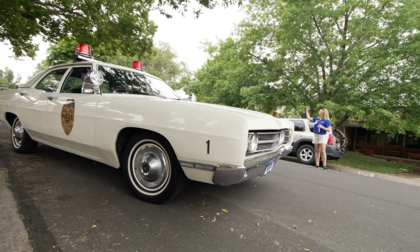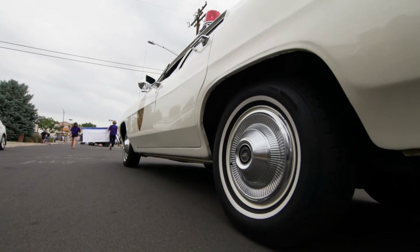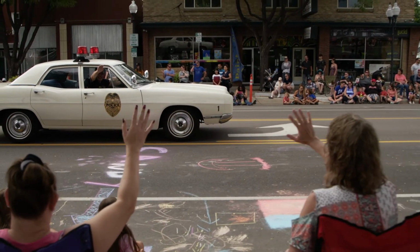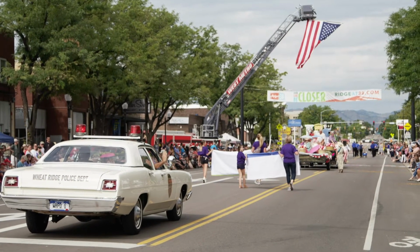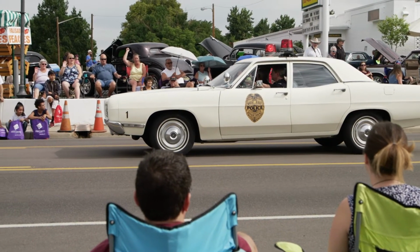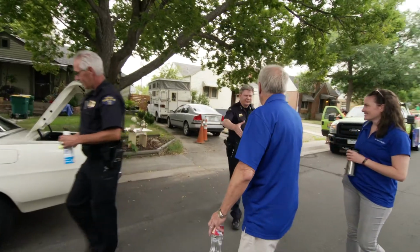We're here today at the city's 50th anniversary Carnation Festival Parade, and we've brought Unit 1. We're super excited to show this car off and let the community take a look at Wheat Ridge's first police car. This is what we've been waiting for to get this car ready. It's been about a year and a half to get this car to where it is now. The plan was to have it ready for the Carnation Festival Parade, and we made it by about 3 days to spare.